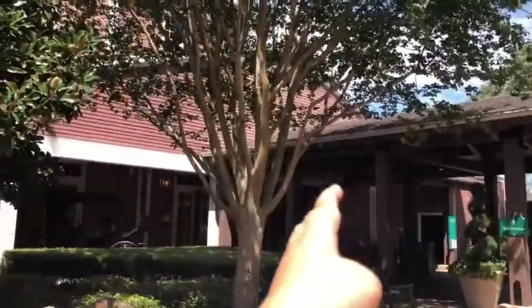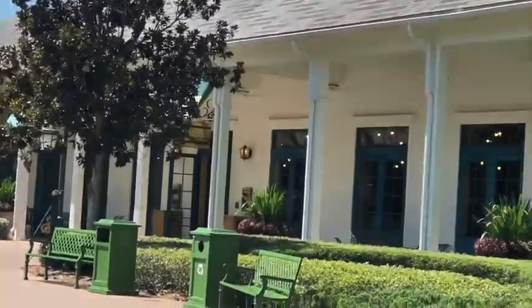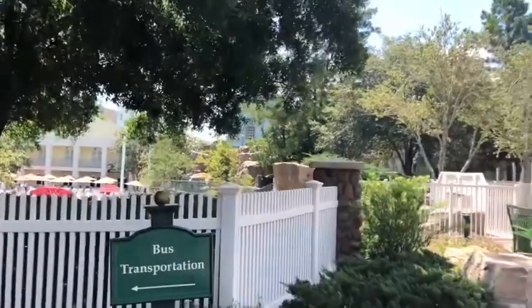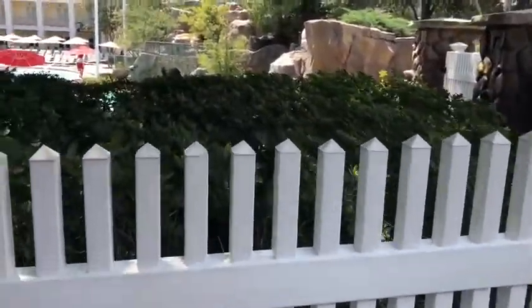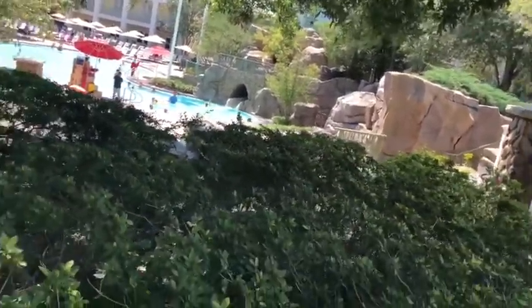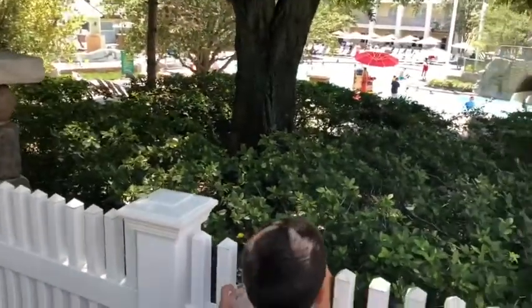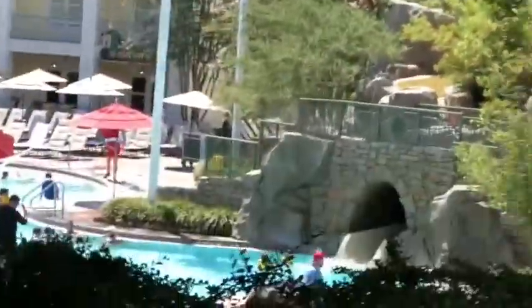Right now my grandpa's checking in. So right here we just checked in. Now if we turn over, we have the Artisan Restaurant, which is more quick service. And over here they have probably the main pool, I'm assuming, with the water slide. This is by the main building. Looks like there might be a lazy river. It's hard to tell, but that looks over there.